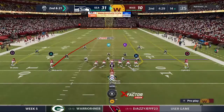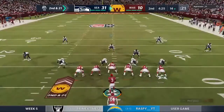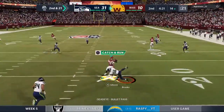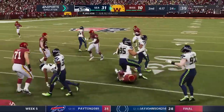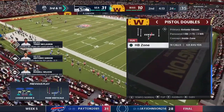Pass protection has been a problem all night long as they come up facing 2nd and a bundle. Another try after the first down sack. Wilson, he's going to drop this one down to Gibson. They get 11 back on that one. It leads to third down. And we see another pitch and catch there to the running back.